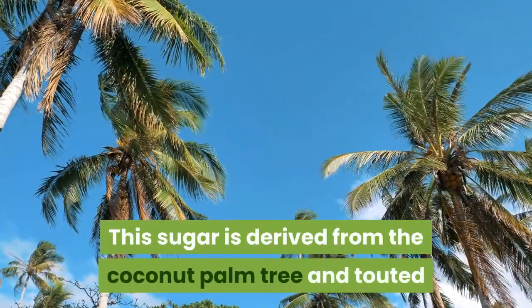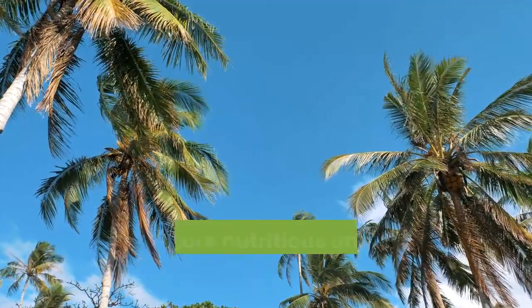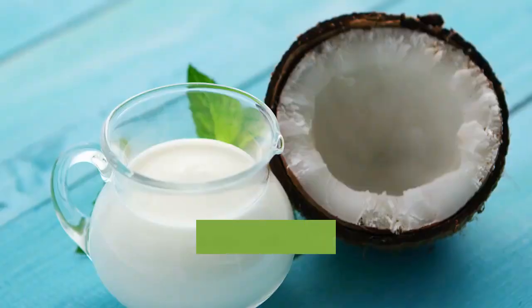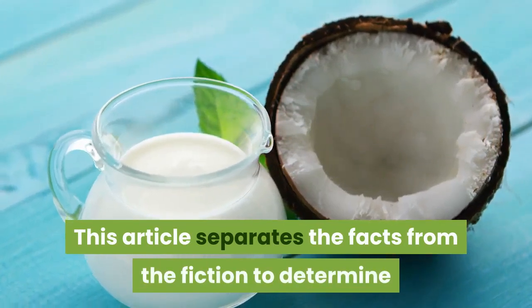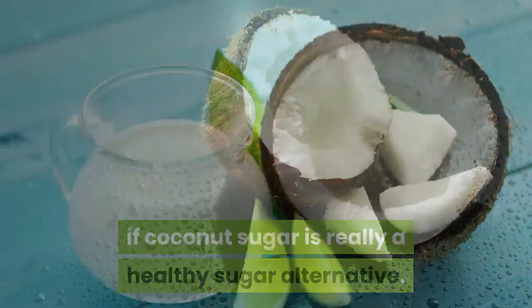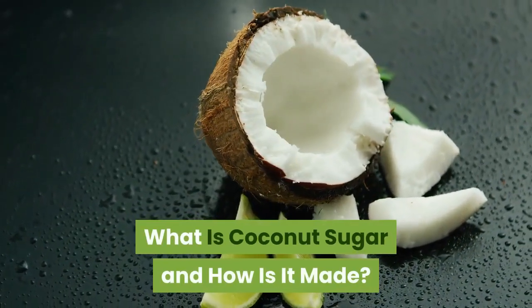This sugar is derived from the coconut palm tree and touted as being more nutritious and lower on the glycemic index than sugar. This article separates the facts from the fiction to determine if coconut sugar is really a healthy sugar alternative. What is coconut sugar and how is it made?